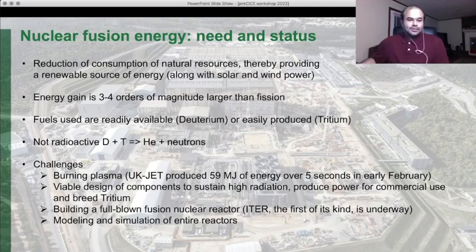But as I was saying, the challenges involve burning the plasma to make this reaction happen, which requires millions of Kelvin temperatures. And just to give you an idea of how challenging it is, just earlier in February of this year, the UK-based laboratory JET was able to produce 59 megajoules of energy over 5 seconds, which was a world record. So going towards commercially producing energy using nuclear fusion is still a long way ahead of us.